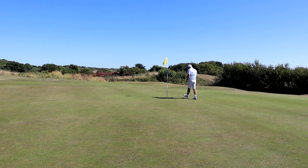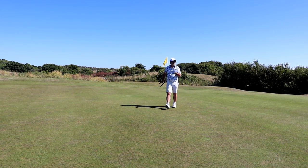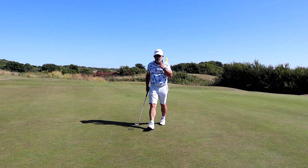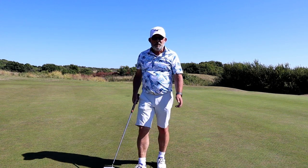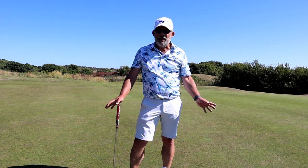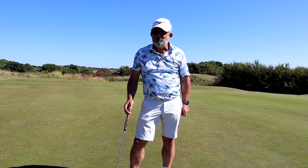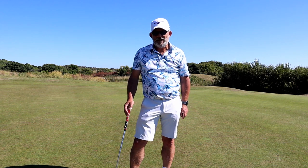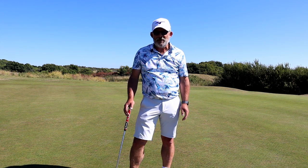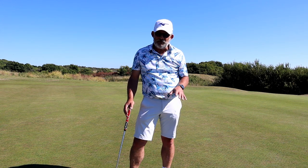The one thing I hope you take away from today's round is how many of these I tidied up for par. You know, as I said in the first video, you don't need any extra skills to come and play a golf course like this. You just need a little extra imagination. One hole to go, 18th, out of bounds all the way down the left hand side. There's some huge dunes in front of the green, so you can't see the green for your second shot.